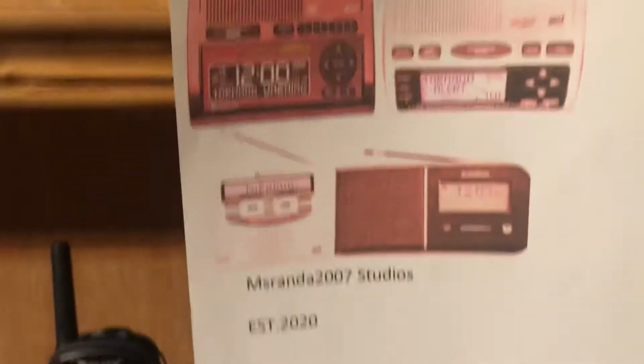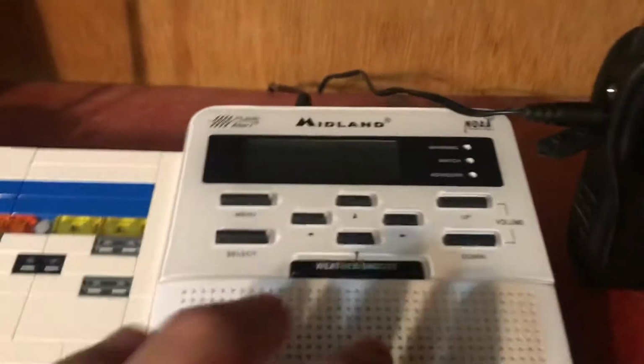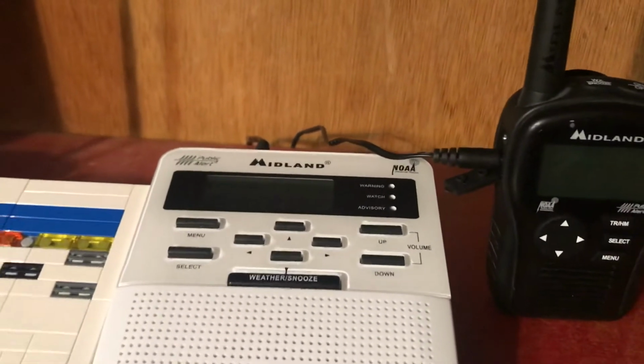Let's see here. I made a sign that says my starting day 2002. I have the WR100 here, ready for the test.